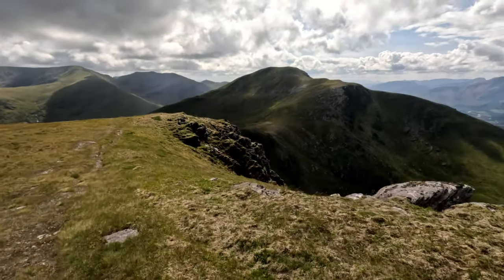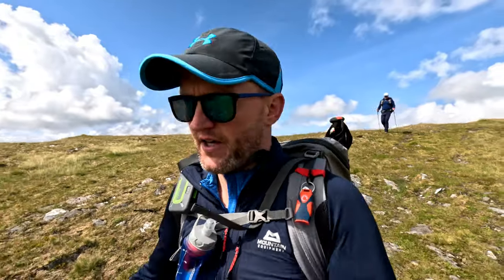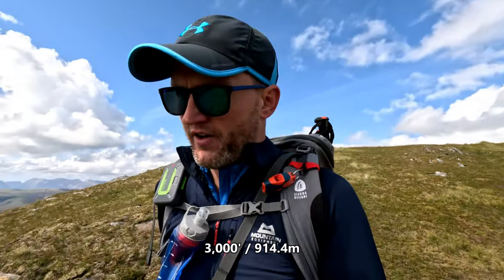So with Moruisg done and dusted, we're on our way to the Corbett next, which incidentally used to be a Munro, but it got reclassified as a Corbett because it just fell short of the requisite 3,000 feet height criteria. So I think it's actually in new money, it's 912 metres, which is 2 metres short of the magic 3,000 feet, if you convert it back into imperial.